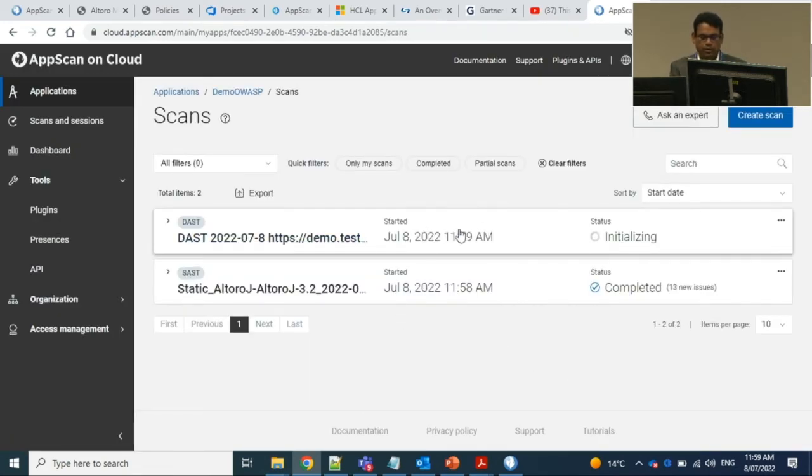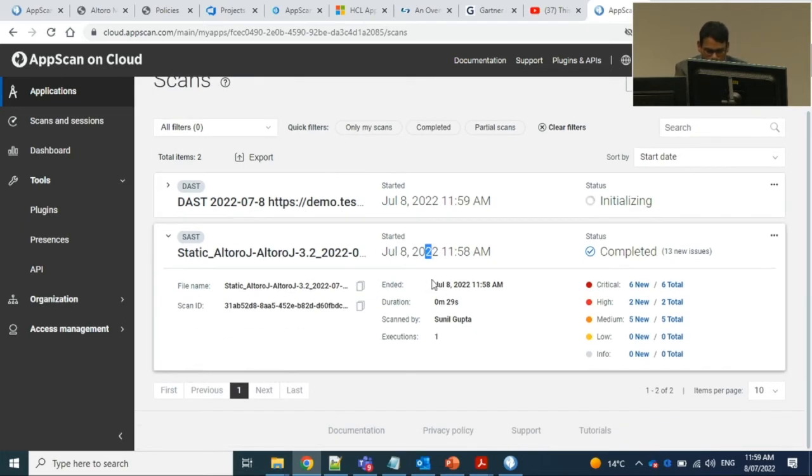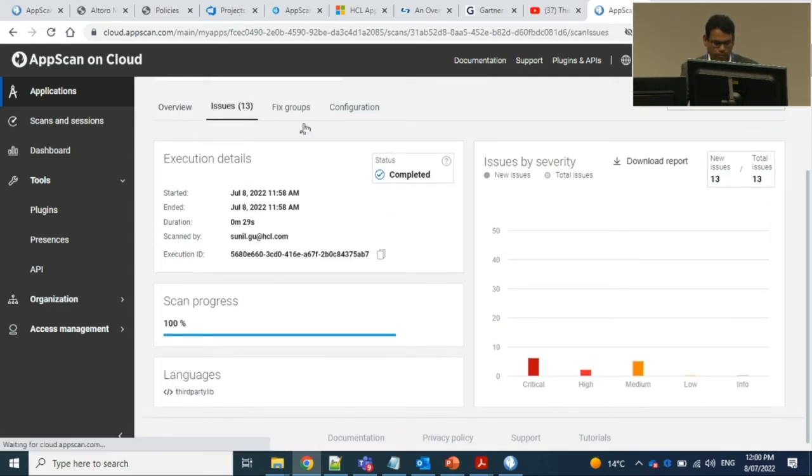It will start crawling. It's initiated already, so once it's done, we'll see the result there. It looks like we have completed the static scan now. It has identified 13 issues, so let's have a look at those issues.